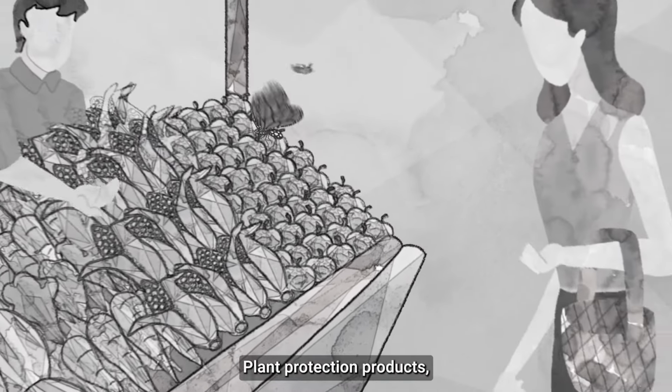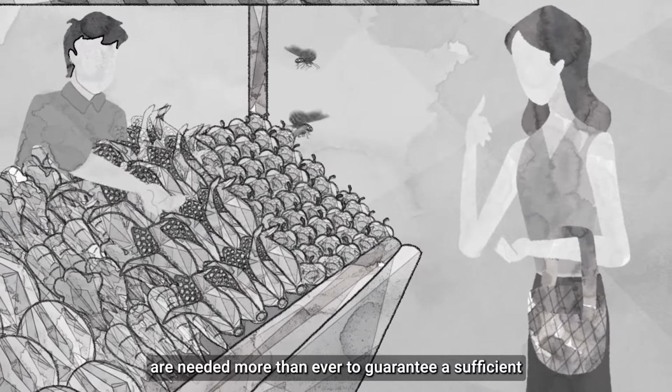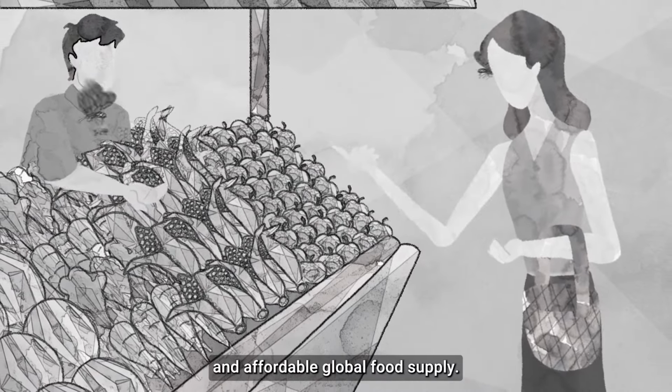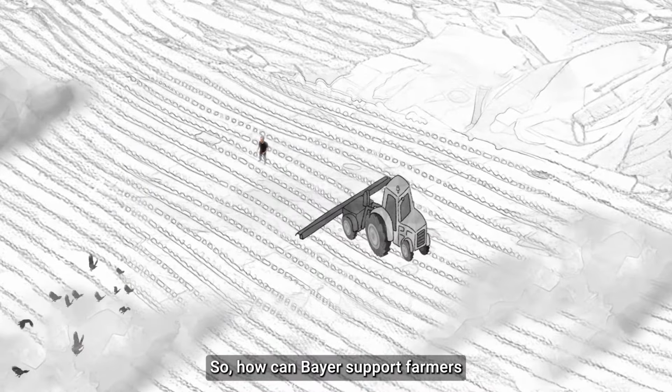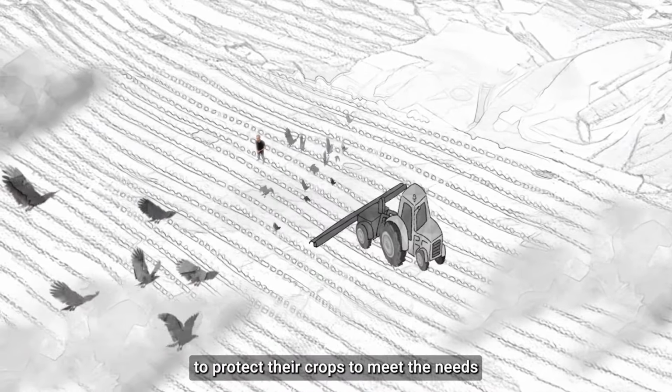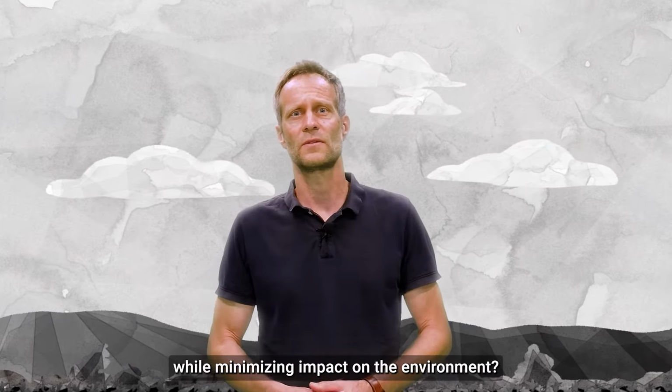Plant protection products, you might know some of them as pesticides, are needed more than ever to guarantee a sufficient and affordable global food supply. So, how can buyers support farmers to protect their crops to meet the needs of the world's growing population while minimizing impact on the environment?